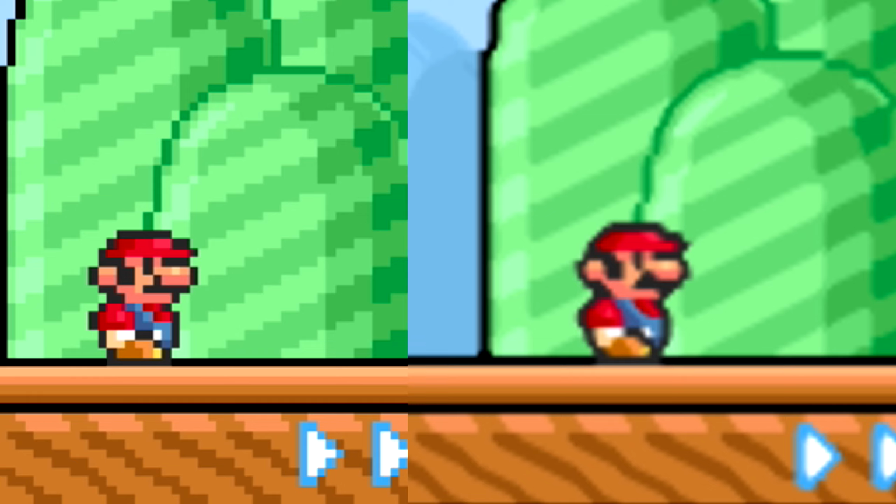So let's see if we can do a comparison between some of the Super Mario games. So once again, to exit out of this, you're going to hit start and select. Make sure you set select to your hotkey.